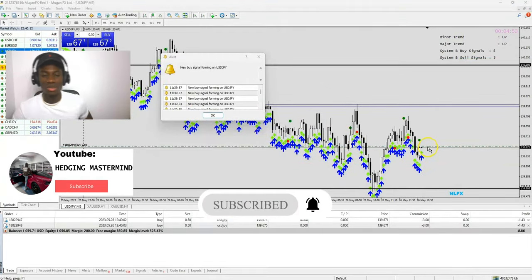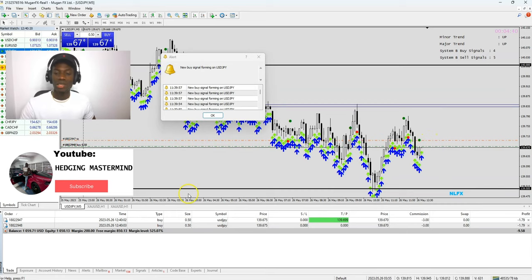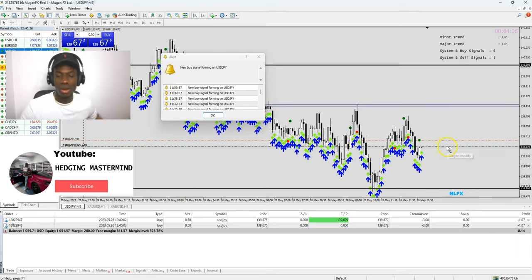All right, guys, so we're on the 26th of May. We closed out our EURUSD trade early for about $6, but now we're on USDJPY. This is the second day of scalping this market on the 5-minute charts. Let's see how much more profit we're going to make on this second day of trading altogether.